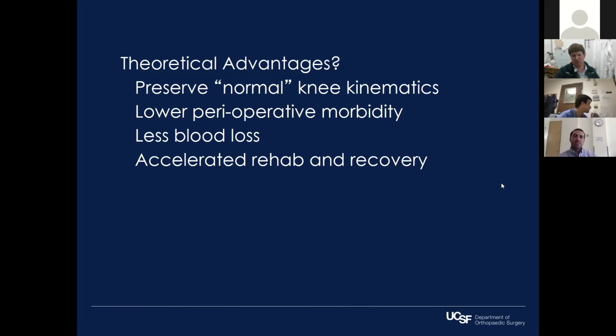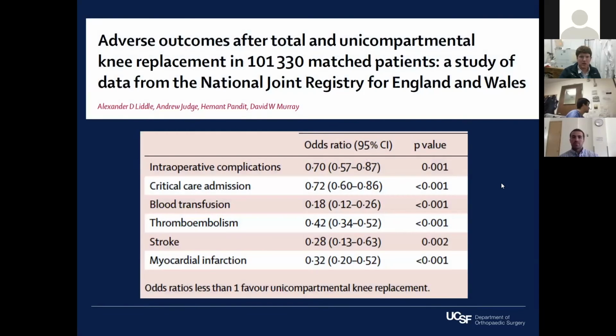Less perioperative morbidity is another big reason. So, it's not as stressful of a surgery to the patient because it's usually less blood loss. You're not instrumenting canals. It's just a smaller surgery. And then the rehab is usually a little bit quicker because you're just not doing as much inside the knee.